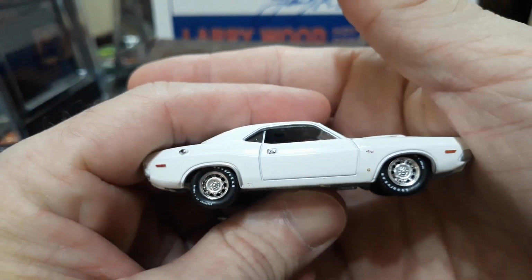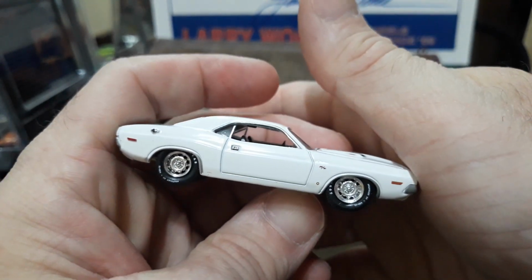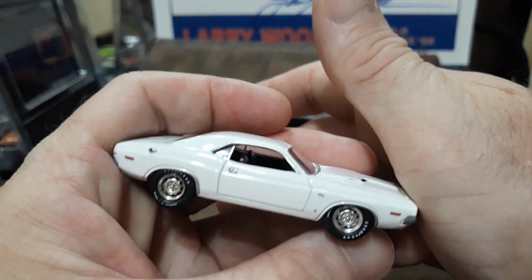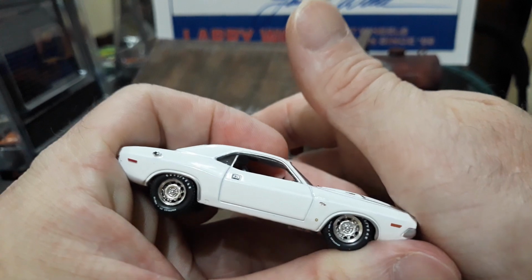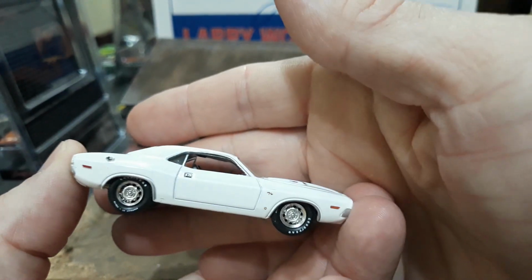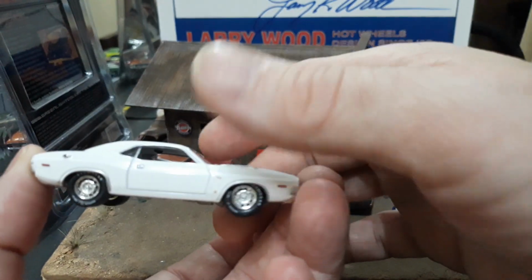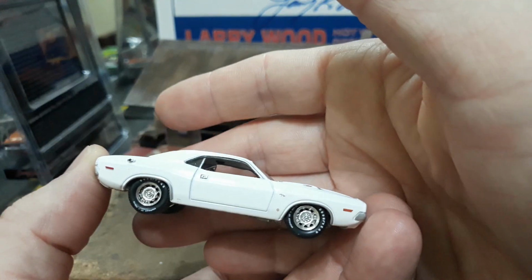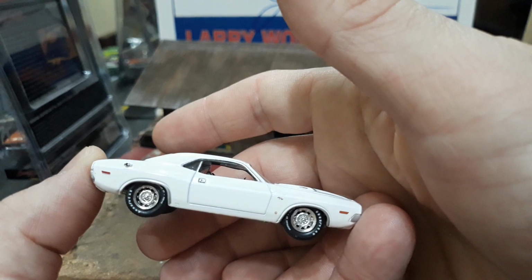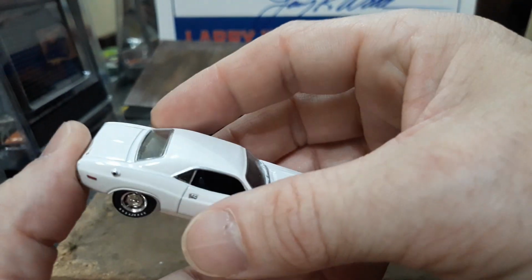So here he is. This is a great casting by Greenlight. They did a nice job with the 71 Challenger. As I pointed out before in my Challenger video, front end sits a little low, but besides that, it's not bad. They just released a convertible casting of this car, which is probably going to be pretty cool. Well, actually, it is pretty cool. I've seen some pics of it on Facebook, and it looks really nice. And what's cool about it, it's a totally new casting. Now, I don't know how the future hardtops are going to be.